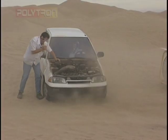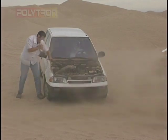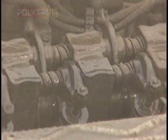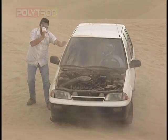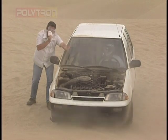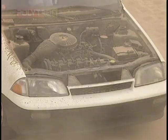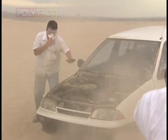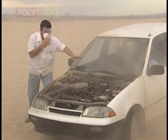Look as the sand is engulfing this engine. It's getting into the valves. It's getting into the valve train, but the engine is still working. Unbelievable. Remember, we treated this engine with Polytron. Absolutely amazing. Let's get the camera really close. Look how filthy, look how dirty, look how contaminated the valve train is. And it's still running. I don't know how many pounds of sand has entered this engine, but it's unbelievable. You gotta see this.